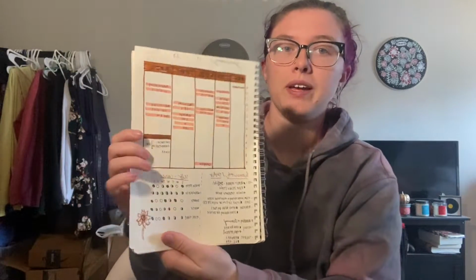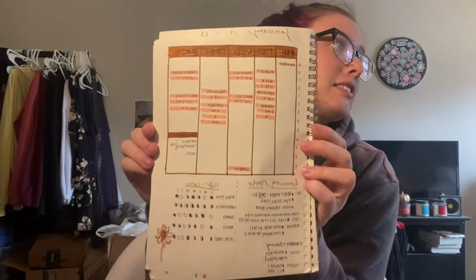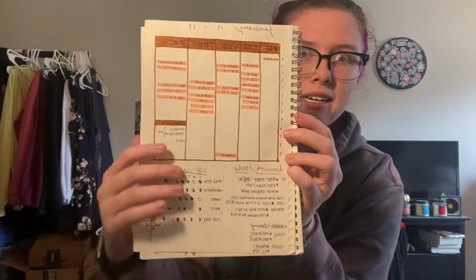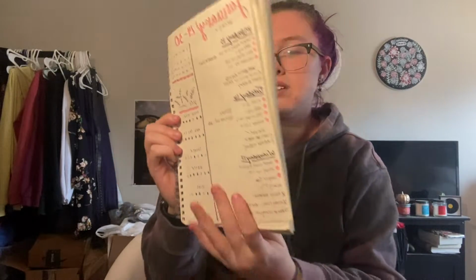This is my first weekly, and I found out very quickly that I didn't like this particular spread because it's so restrictive to me, and I like being able to customize things throughout the week. That's one thing that I really enjoy about bullet journaling, which is why I still do it. So this is my first weekly, and it is 2-sided.